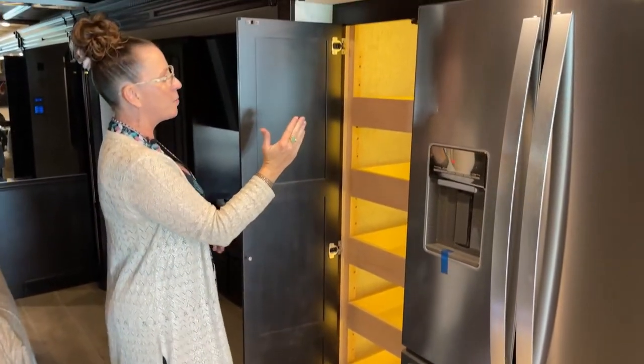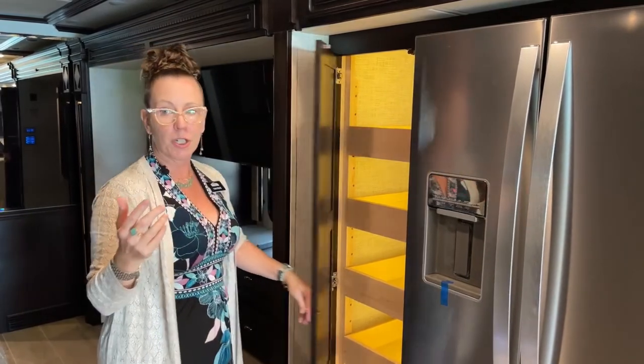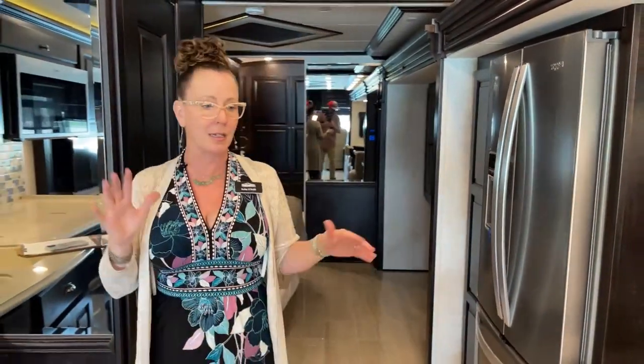My shelves in the Superstar, because it's a bunk model, are about this wide. And I honestly have struggled to fill them up. We have so much room in that RV. It's really, really nice. So now that we're past this midsection, let's go ahead and continue on to the kitchen before we get into the dining area.